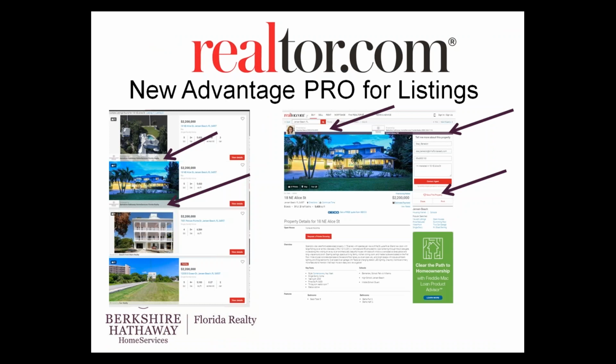We partner with Realtor.com. And again, we're proud to partner with them, and we've been doing so for over a decade. And they just upgraded their platform to what's now called Advantage Pro for listings. So it looks a little bit different. If you haven't seen Realtor.com, I encourage you to do so. Our listings are branded with our own unique Cabernet color, so all of our listings have our branding on them, which is really nice. It looks very nice, and it's something to share with your sellers.